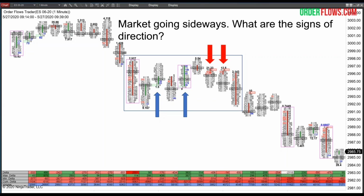For most people, they're going to be, well, I'm not sure about it, because we came down, we opened up, it's a red candle, we traded lower, came back up. Next bar, same thing. We opened up, traded down, made a big down wick, came back up. For most people, that's a sign of price rejection to the downside.